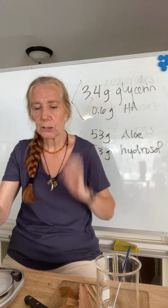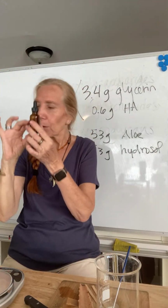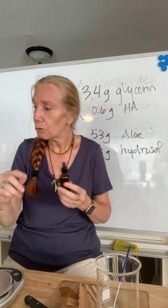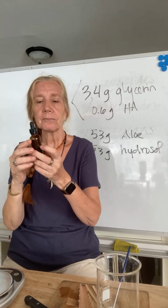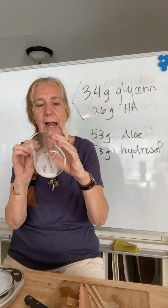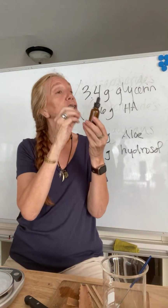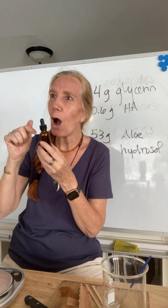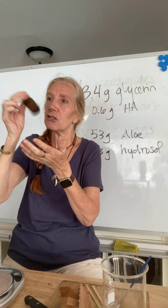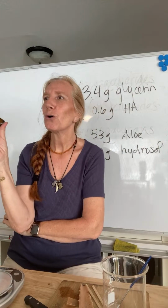So you are going to be filling your 1 ounce bottle with equal parts of whatever hydrosol you choose and aloe vera. And then you're going to add in 1 gram of this blend. And it's immediately going to start to thicken because now it's got water, right? So as soon as you add that in there, you're going to put the top on and shake it up. And what's going to happen is it's going to thicken really readily, and you're going to think, oh no, this does not look good at all.